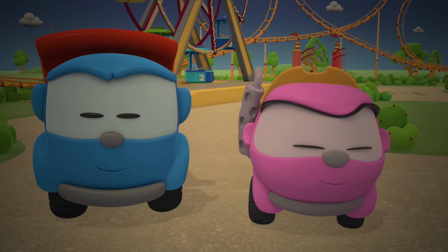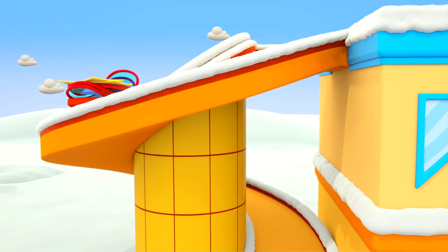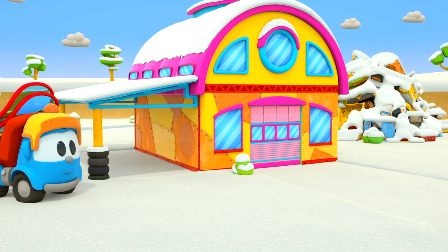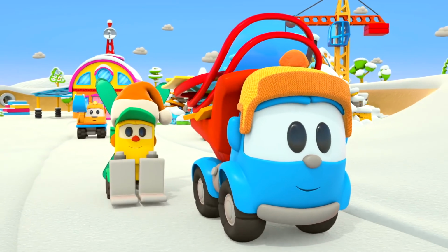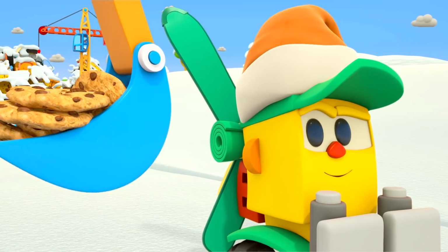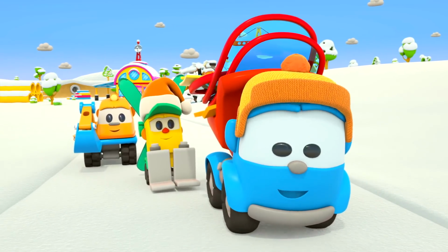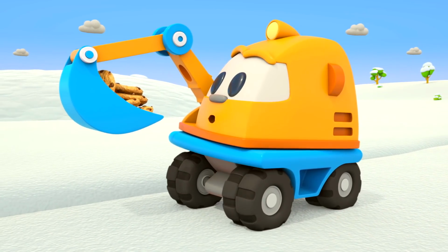Oh, Scoop, not again. It's winter outside. There is so much snow. The cars have put on warm hats and are about to go somewhere. Phew. It's time for a snack. Cookies? We're not there yet. Hey! Scoop, who do you see?